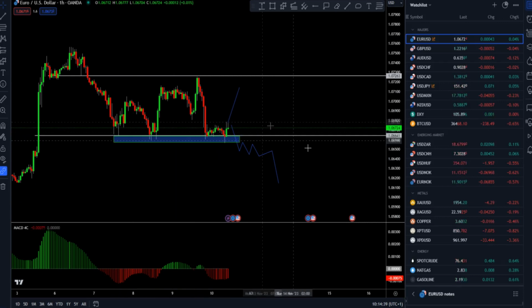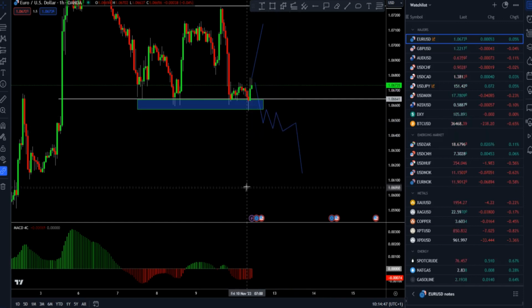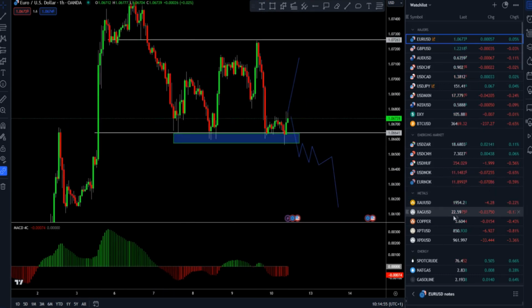Now the alternative scenario for the Euro versus US dollar will be if the market can trade below 1.0655, stays below, and then we can see potential rotation downside towards the 1.0615 or 1.0600 mark.